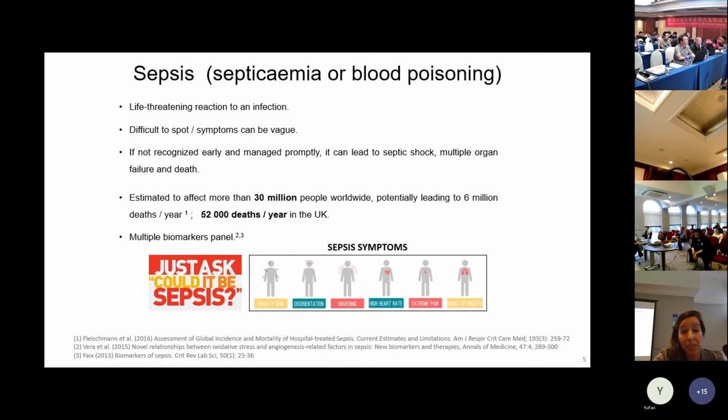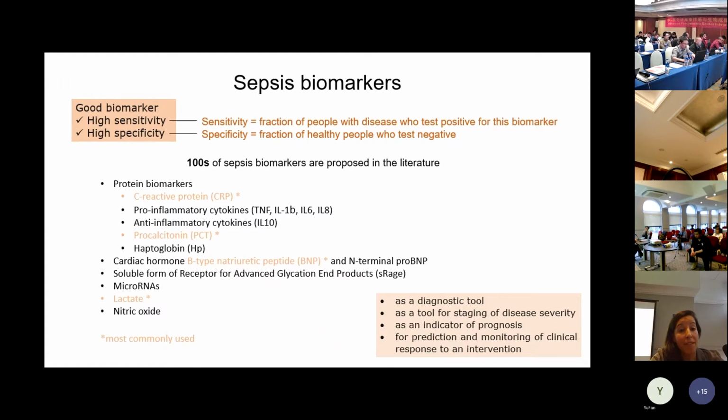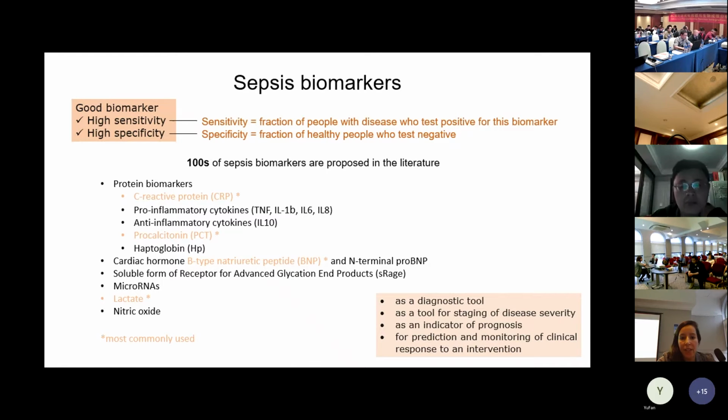And it is widely accepted that we need a wide panel of biomarkers to detect this disease. There are hundreds of sepsis biomarkers described in the literature. Obviously, we want to use highly specific and highly sensitive biomarkers. So from proteins to hormones and microRNAs, all of this we can put together in the sensor surface and use it not only as a diagnostic tool for sepsis, but also to see which stage of the disease we are at and to get an indication of the prognosis of this disease.